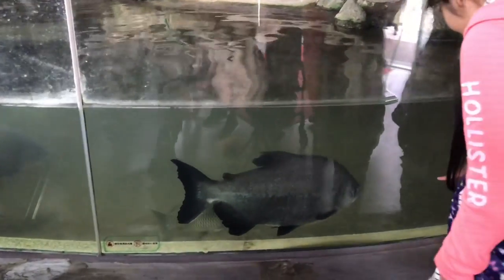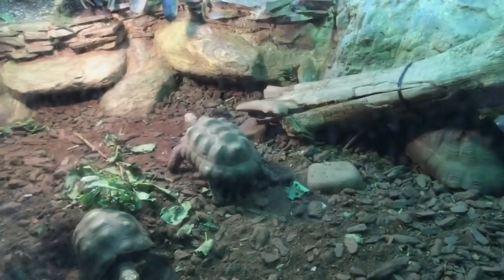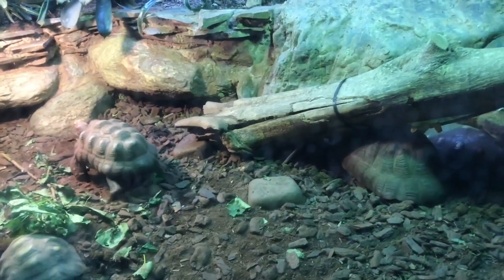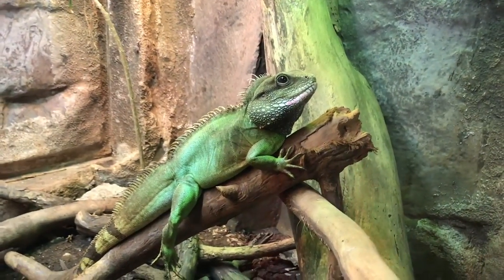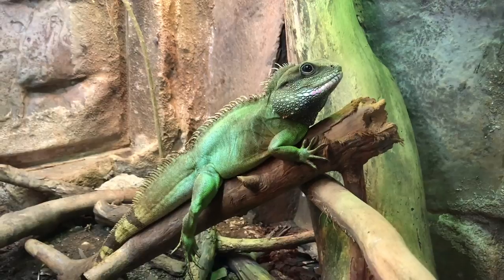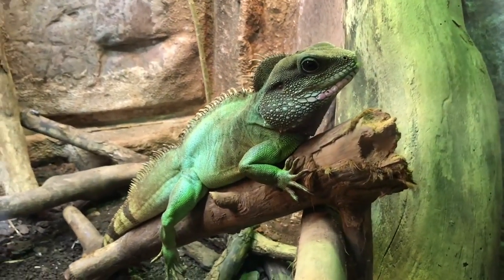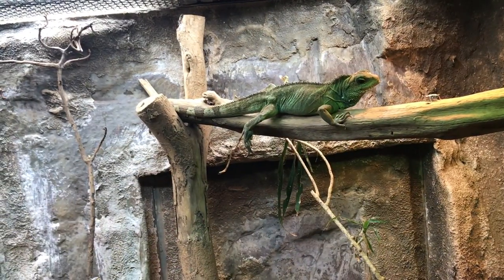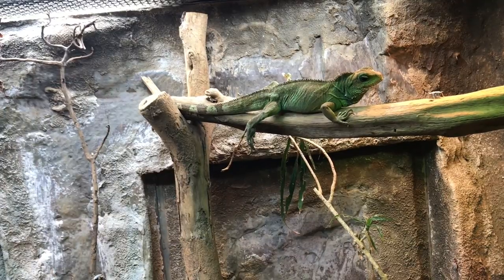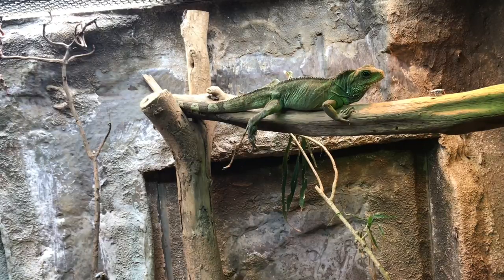Look how big he is. This is a green water dragon. Beautiful. And this guy's got a bug in front of him. He's eyeing him off. He's perfectly still, waiting to eat that bug.